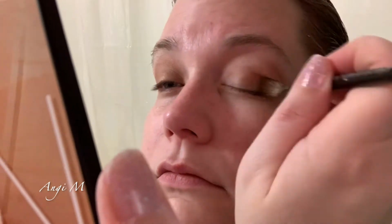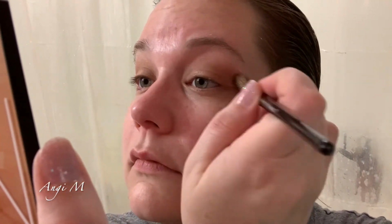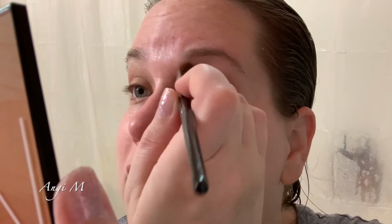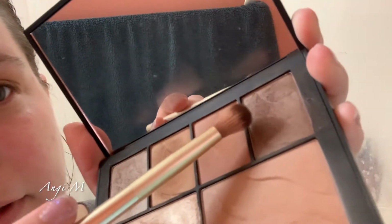I just want it all over. I'm not being particularly careful. We're not doing anything fancy with it. I'm not going anywhere today. Just want it on the eyeballs. There we go. All right. Then I'm going to take my Sonia Kashuk blending crease brush, and I'm just going to dip it into this shade here.